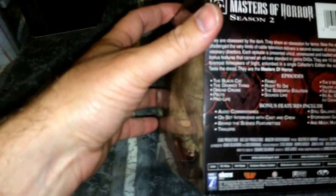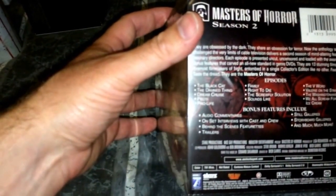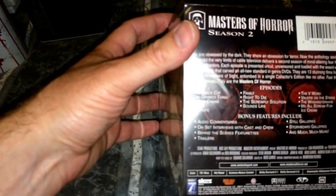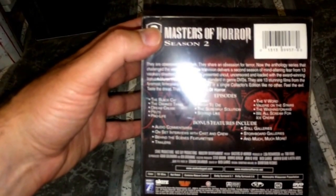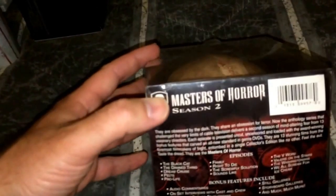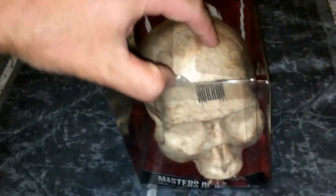You get the Black Cat, The Damned Thing, Dream Cruise, Pelts, Pro-Life, Family, Right to Die, The Screwfly Solution, Sounds Like, The V Word, Valerie on the Stairs, The Washingtonians, We All Scream for Ice Cream. And this was an Anchor Bay release. And tell me that doesn't look pretty sweet. Man, I didn't put it in right. I'll fix that later. You guys don't have time for that, I think.